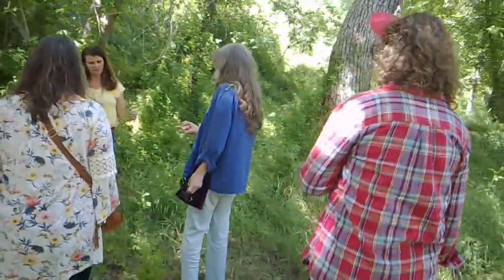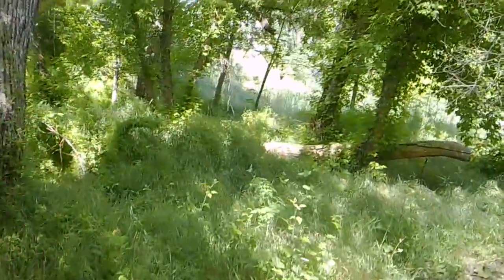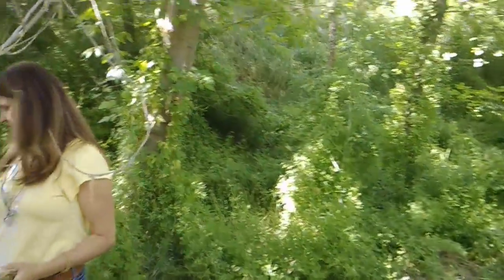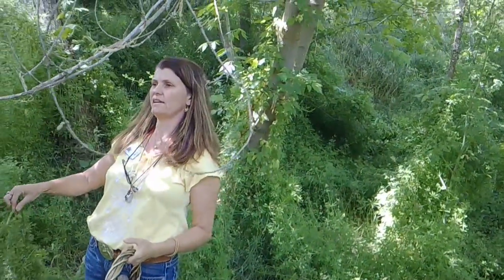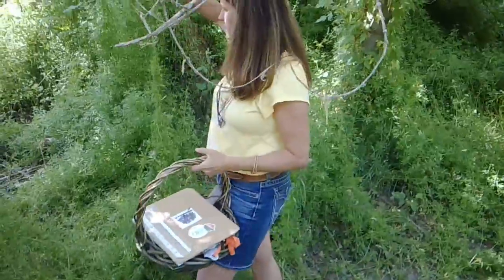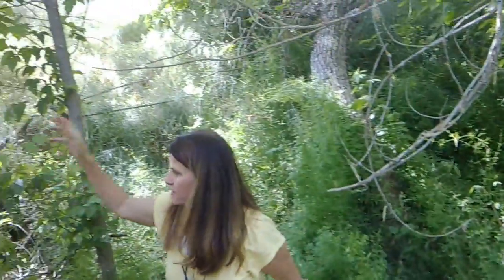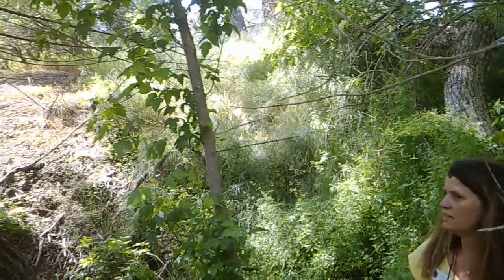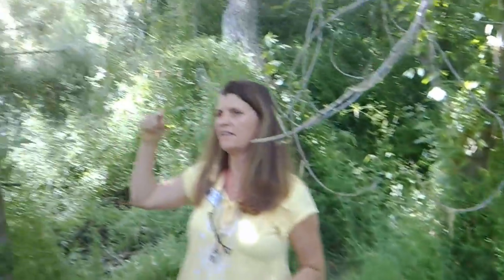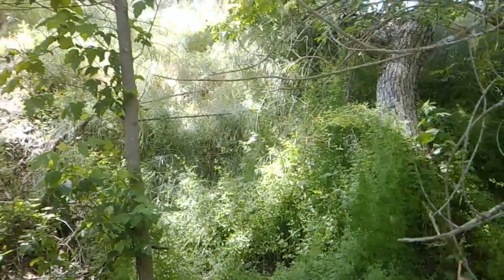It has developed a mechanism. It's called catchweed bed straw. There are these little hooks on it. This is how it's evolved to disperse itself, so it catches on the fur of animals. And then there's little hooks on the bottom of the leaves that will cling and catch on.